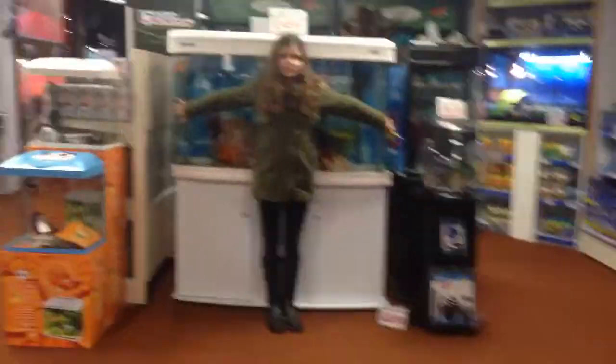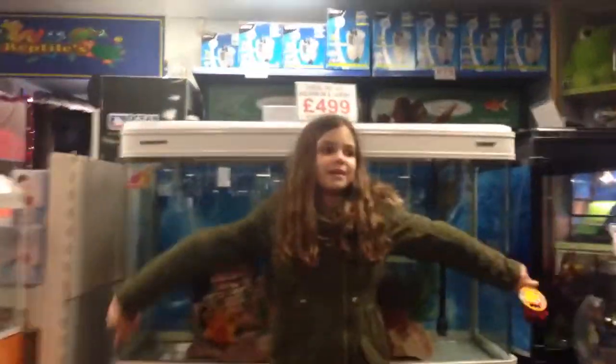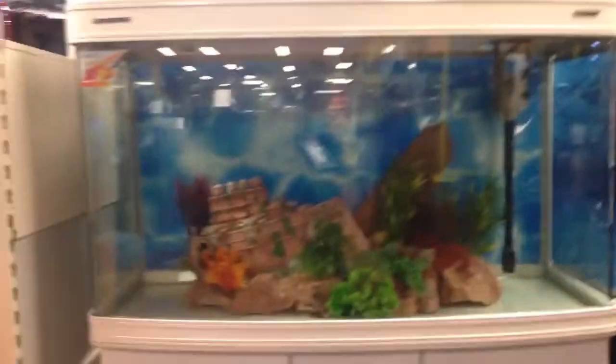Guys, I can't believe she's doing this, but it's really big. That's how big my goldfish one is, and then my brother's one is about that big, which I'll show you at home. You're probably thinking the reason why we're here is because we're actually buying more fish for my brother. Oh my gosh, it's swimming!